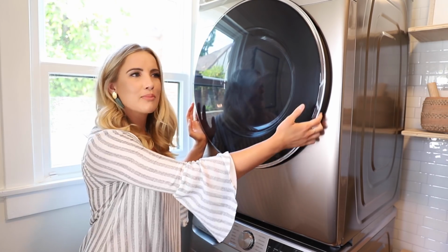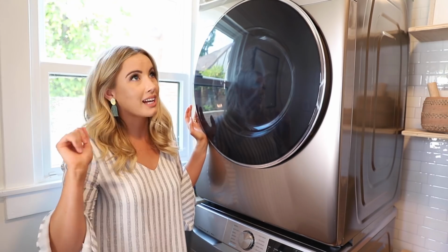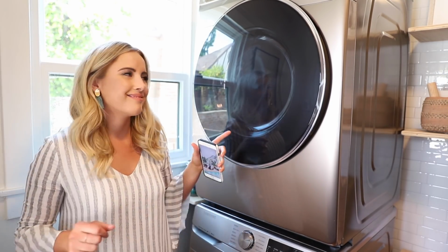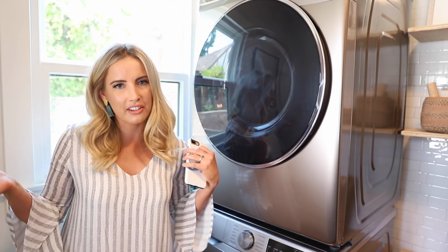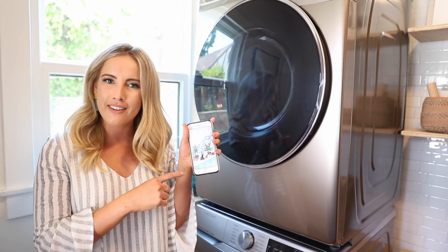I don't know why I keep thinking these things are like spaceships, but they are really cool and really high tech, and they make your life really simple. The first thing that I love most about this, there's a gal named Bigsby behind it. Bigsby is kind of like the Samsung gal that you can talk to. I call her a gal because we're gal pals. And she starts and stops my laundry for me all through their Wi-Fi enabled app.